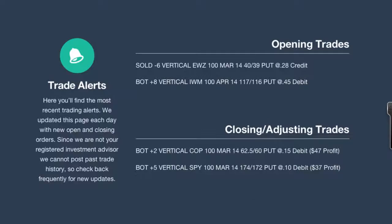All right, one of the opening trades that we had here today was EWZ, and this is one of those emerging market ETFs. I think it's Brazil, and we actually sold the credit put spread for the 40/39 puts, and that was to take in a nice big credit of 28 cents. So almost about 1/3 the width of the strikes, which is usually what we target for these credit spreads. And that would have taken us to about a 30-cent credit. So we got a little bit less than that, but got all of our 6 verticals in there, which is really what we wanted to do here.